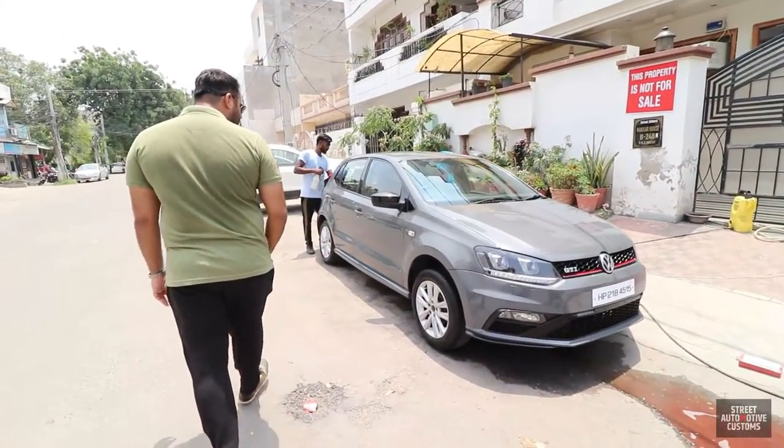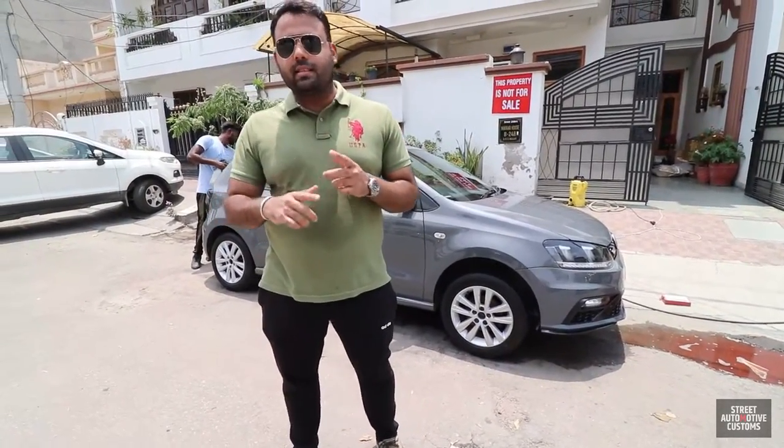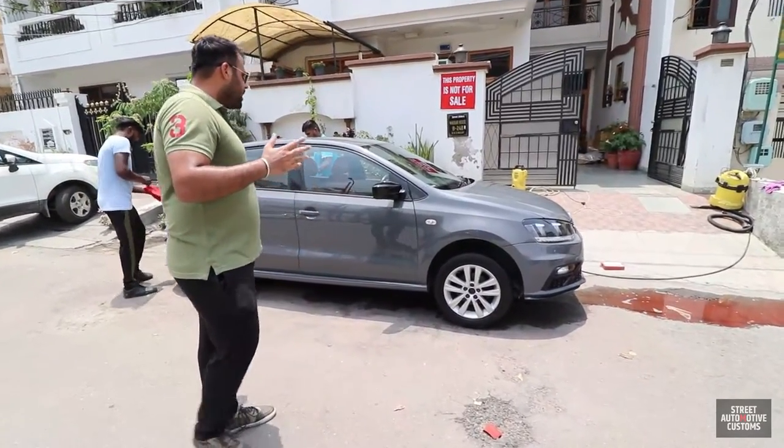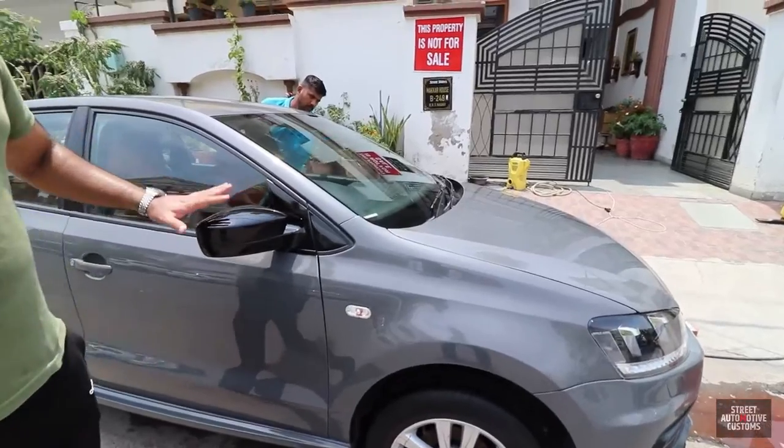Coming on the sides, I know sare log soch rahe honge ki yaar alloys change kar dete. Alloys customer is gonna change in some time. Tires and alloys is the next step. After we deliver the car to him, we'll make sure to get photographs from him after the alloys and tires are done. So these were matte black. Matte black thi ye pehle.